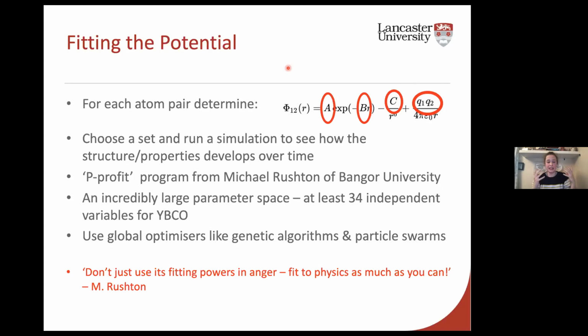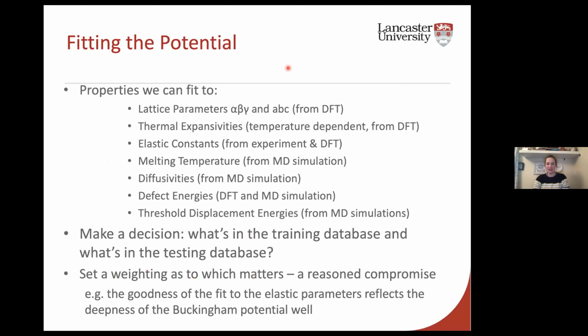And at this point, as I set off on this fitting journey about 3 years ago, Michael had some advice for me. He sat me down and he said, Becky, do not just use your fitting powers in anger, but fit to as much physics as you can. And that's informed my fitting strategy outlined here.